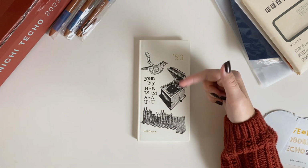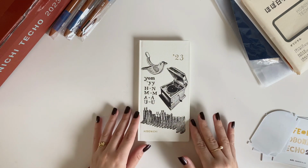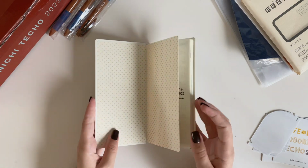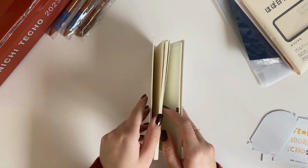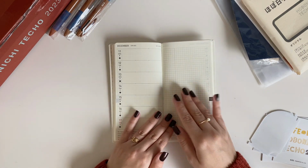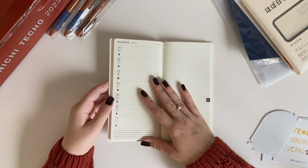If you have any specific questions about Japanese versus English weeks, please leave them down below and I will make sure to cover them. But let's just do a quick little flip, break in the spine a little bit, which is always such a fun thing to do with a new planner. And okay, let's start with the weekly layout. What's different? Looks like, yeah, this is much more slimmed down.